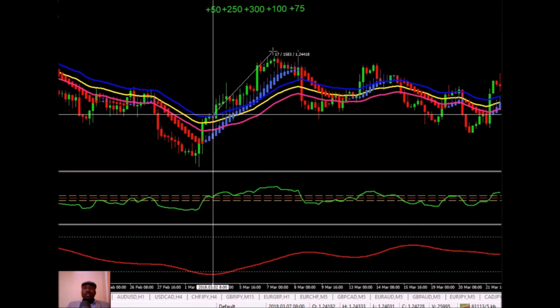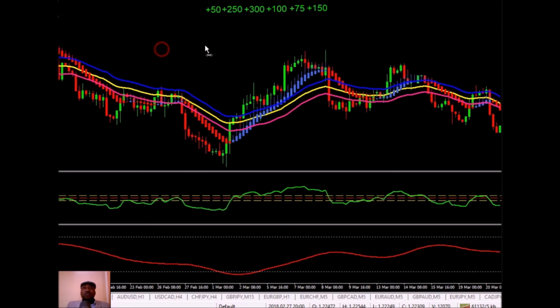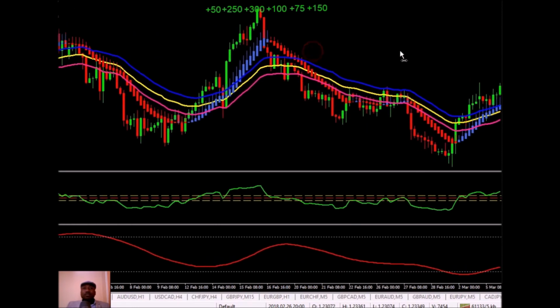At this point we can see that the price went as far as 164 pips. So we are locking in 150 pips using trailing stop of 25. So we are locking in another profit here. Now this is our trade signal number 6. We just locked in 150 pips. Let's look for more signal.